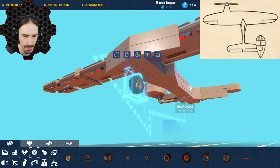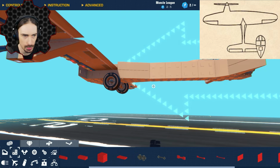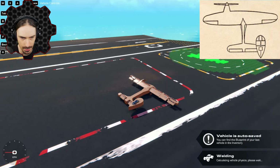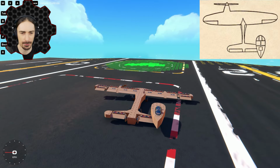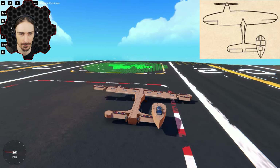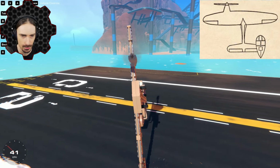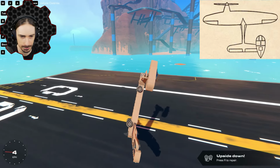All right, let's just give this thing the most basic of basic landing gear, just to allow it to roll across the ground pretty much. All right, I think that might work. Ready? Maiden voyage, here we go. 3, 2, 1, lift off. Okay. All right, don't worry. All right, we're getting there. We're getting there. We're not getting there.